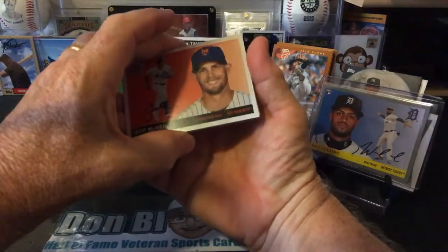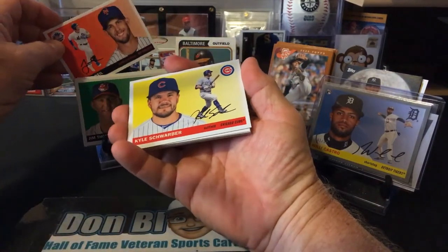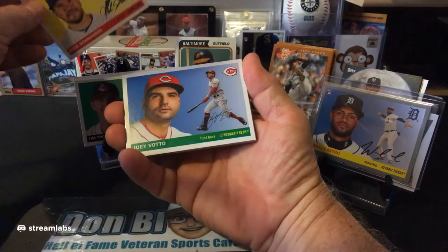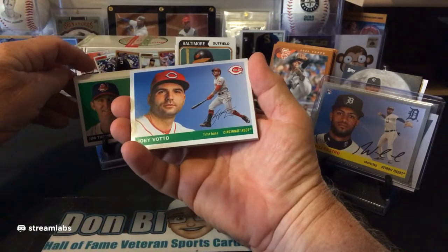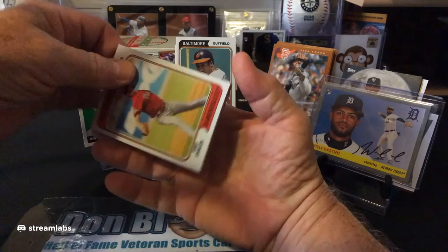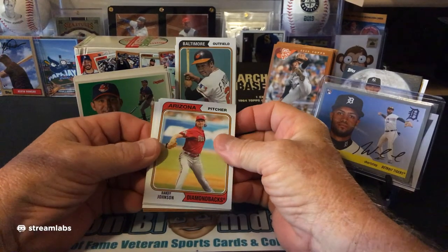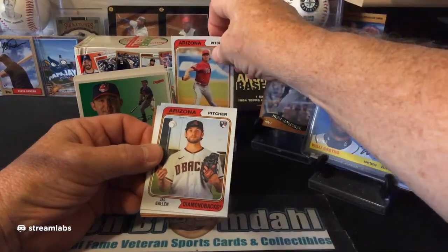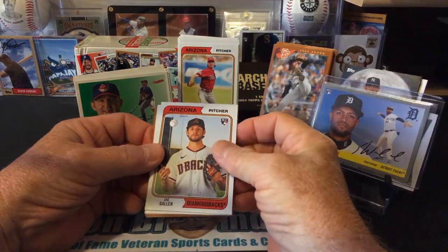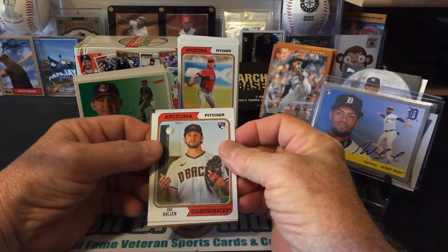All right. We got Jeff McNeil here with the New York Mets, outfielder and third baseman. Kyle Schwarber with the Chicago Cubs, outfielder. Joey Votto with the Cincinnati Reds, first baseman. Then we got Randy Johnson with the Arizona Diamondbacks, pitcher. Throwback card for the Hall of Famer, Randy Johnson. Zac Gallen, rookie card for the Arizona Diamondbacks.